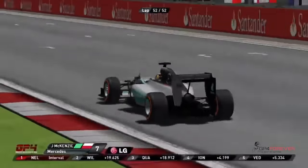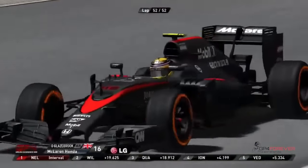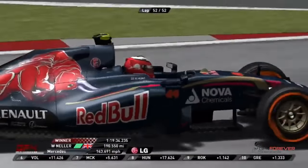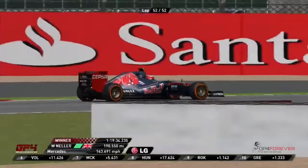Jay McKenzie, not a good race on that one-stop strategy. Finishes down in 7th. Roberto Gamma in 15th, goes up behind in 16th. And Robert Hunter set to come across the line in 8th position. So that one stop for him actually did work out well in the end. So I guess he can probably be pretty happy with 8th place, as he comes now across the line and finishes in 8th.